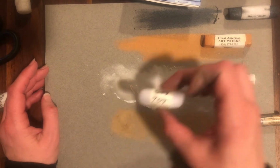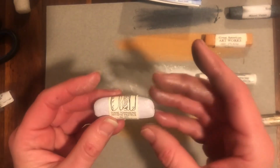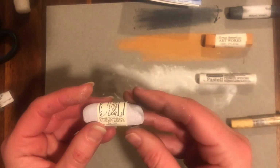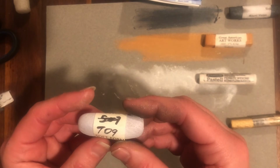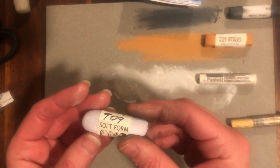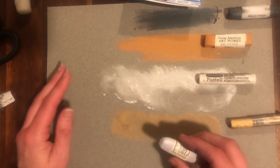All right, so here's the last one. Here's Diane Townsend. Absolutely love this brand, and I love this color too because it's just a hint of purple, which I love. And it's number 709, I believe. They've crossed off one number. But, all right, so here goes. I'm excited to use this one.